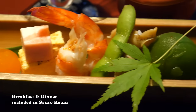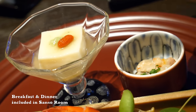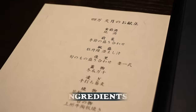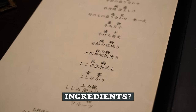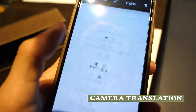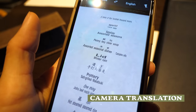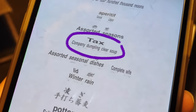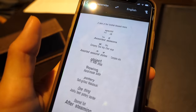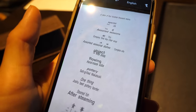For dinner, kaiseki is served, a traditional Japanese multi-course meal, and it's made with seasonal ingredients. There's no English menu, so how do we know what we're eating? Google Translate, I'm putting my faith in you. Live camera translation initiated. Tax company dumpling clear soup, and a complete wife. Actually, set of wives. Translation fail, but hey, there are some successes here.